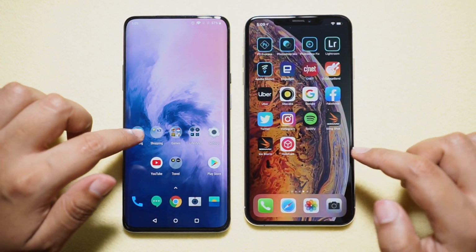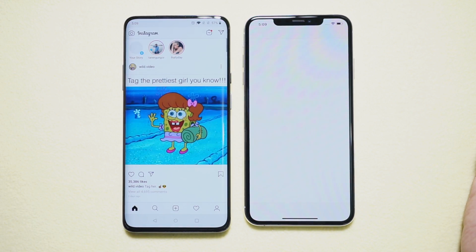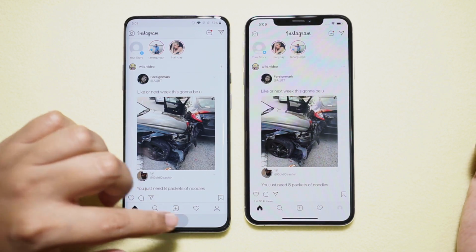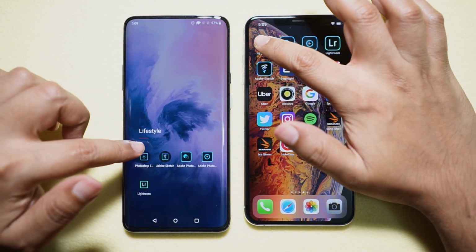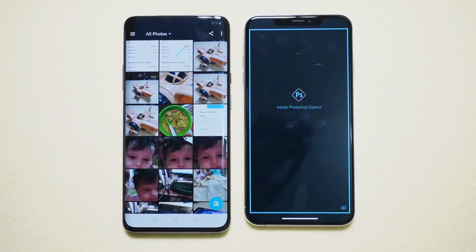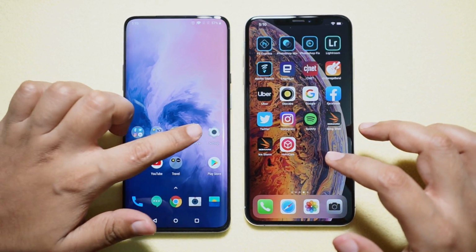Let me tell you the score right now. iPhone is at 3 and OnePlus is at 12. There you have Instagram and the phone is consistently fast. Next, there are some Photoshop apps I wanna try. This is Photoshop Express, and once again we have the winner, which is OnePlus 7 Pro.